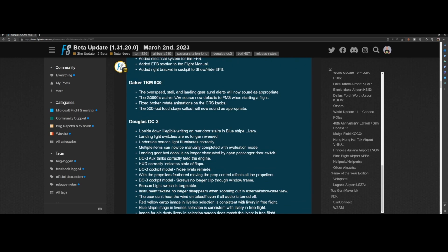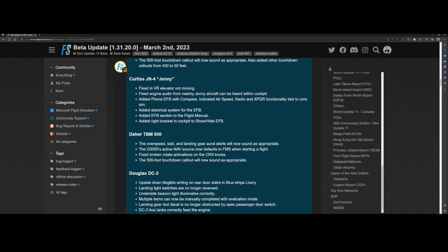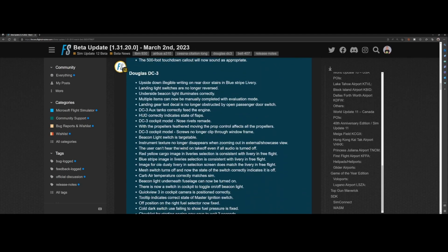The DR TBM 930: several aural sounds have been updated, as well as the G3000, because the G2000 was already updated. And they fixed the broken rotate animations on the course knob, and the 500 feet touchdown callout will now sound as appropriate. Looks like there's a correlation between those bugs, right?